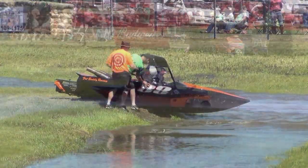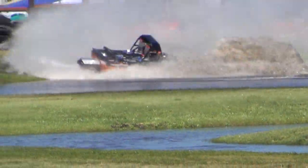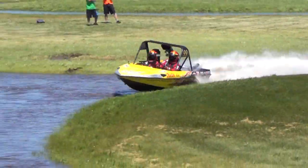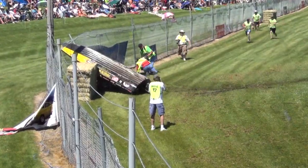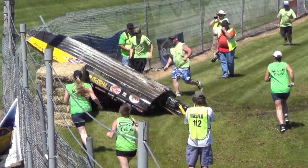Honey, I scratched your sports car. He gutted that out. Clean run, and he backs it into his parking spot. Caught the bank. That was a bad bump.